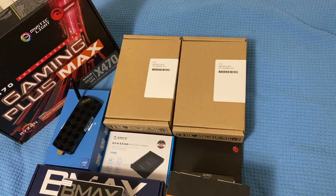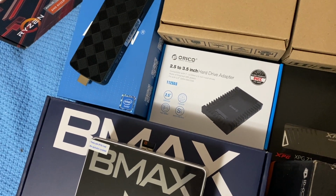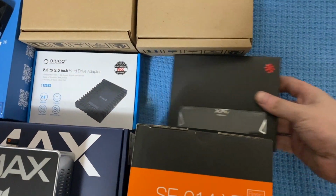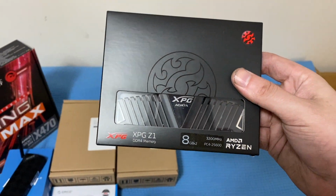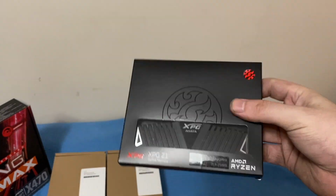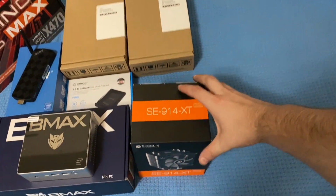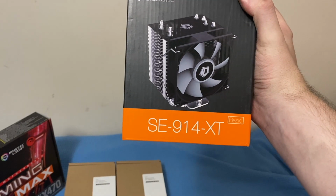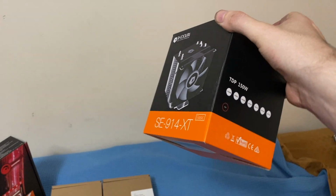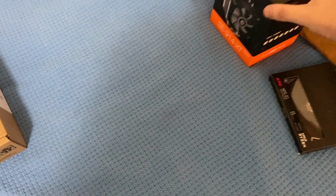Alright, so starting off with some of the least interesting things, obviously I got a 2.5 to 3.5 inch drive adapter, which is mainly going to be used for an SSD. Got a 16 gig kit of ADATA XPG 3200 megahertz DDR4. This was about $75 for the kit, and this will be used in a future project. And same with this, which I'll get to in a moment. This will also be used in a future project, just a basic SC914XT cooler from ID Cooling, which is supposed to support AM4, as you can obviously see right down there. So that's going to be useful.